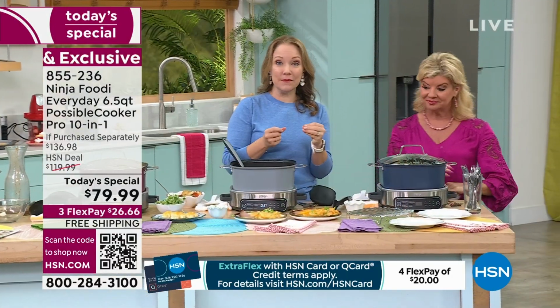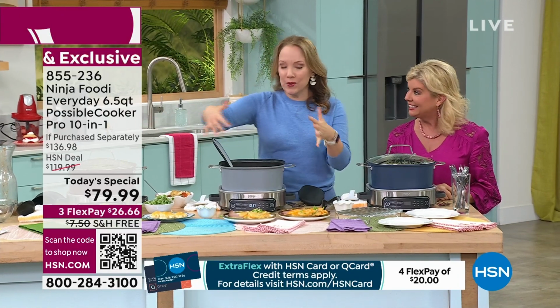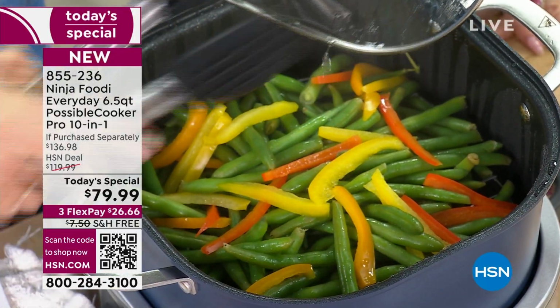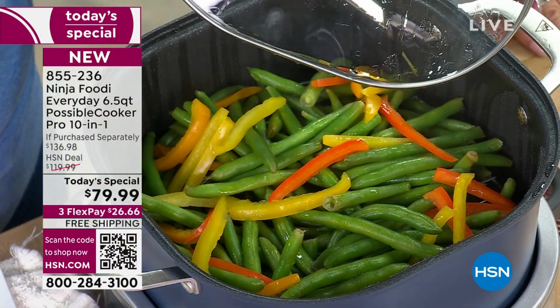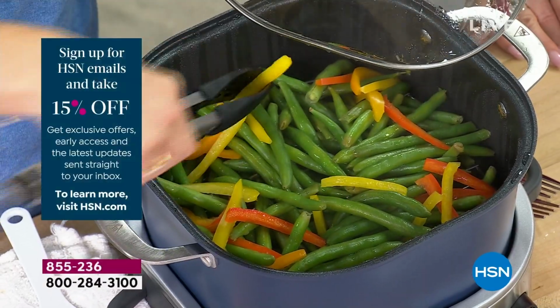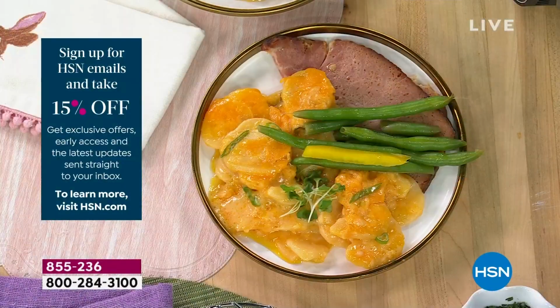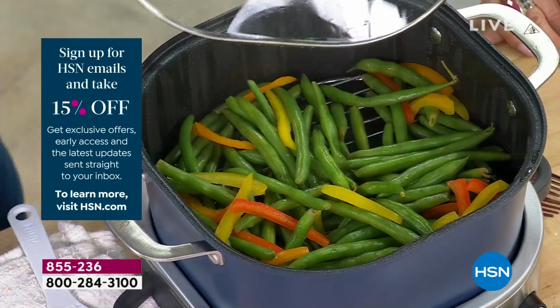Plus it also steams. So we've talked about braising and searing and sauteing and slow cooking and the keep warm function, but even steaming vegetables. Here we just have our green beans for, let's say, our Easter dinner, and we just steamed these. Steaming is such a healthy way to eat, because you're not using oil, you're just getting that nice vibrant color from the steam. And like I showed you, you can steam your eggs for Easter. If you get it for nothing else but that, you're going to really thank me, because it's going to save you so much time peeling those eggs for your deviled eggs for Easter.